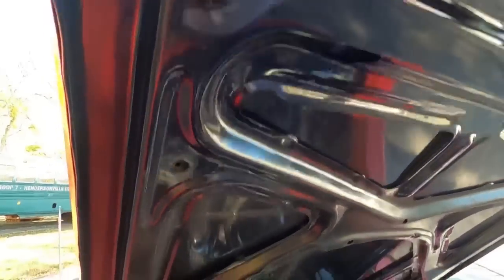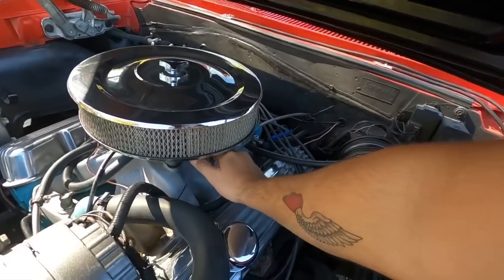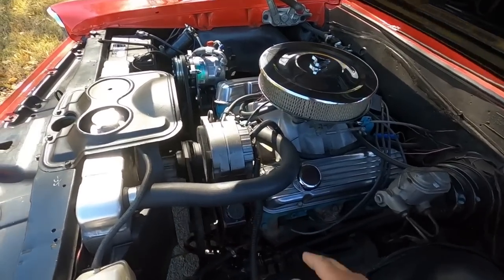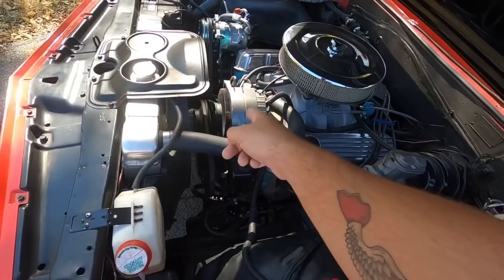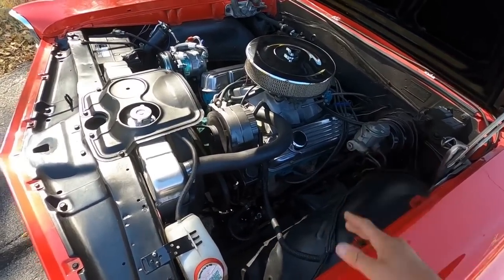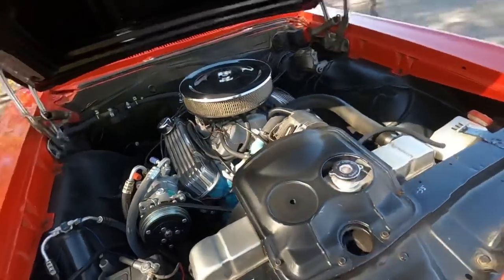Under the hood is still nice and shiny. A little bit of a squeaky belt there. We got two belts. If I'm looking at them correctly, looks like it may just be the alternator belt. And literally, if we tighten it up a little bit, it should go away. You can kind of see it may just be a hair loose. So that's not an issue. That could just be easily fixed with that bolt there. All right, let's come down the hood.